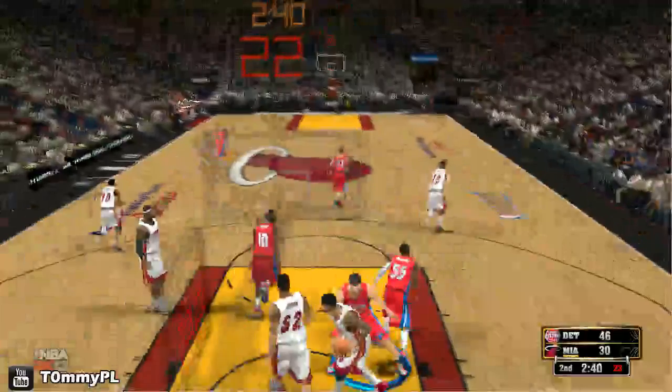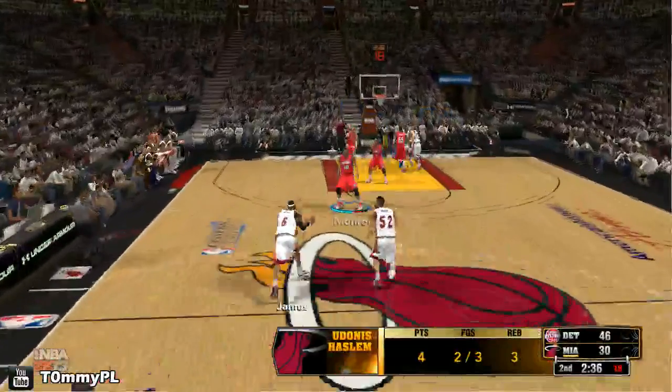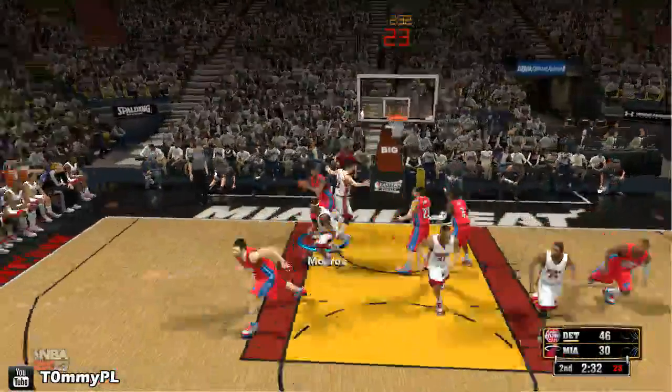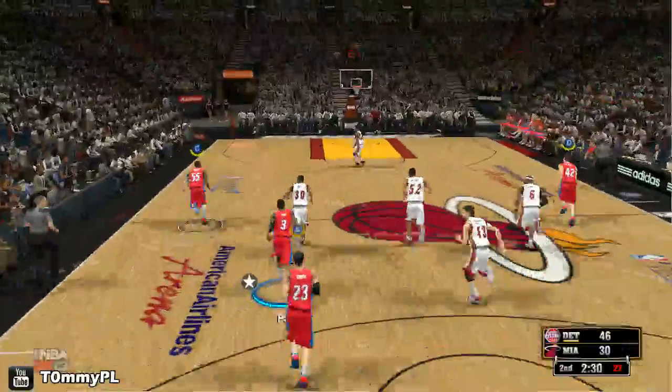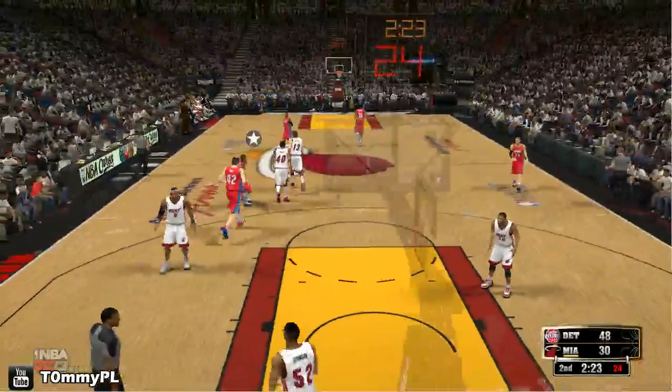And he grabs the miss. Haslem's got 3 rebounds now in this one. He's shooting 38% in the second quarter. Defensively, they look a little bit confused. Just cannot find the rhythm. Still yet to hit a shot this quarter. There's Williams. And a great assist by Paul as that one goes in.